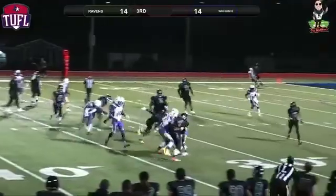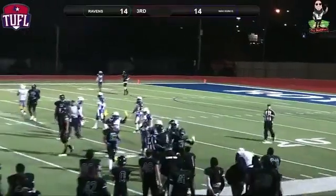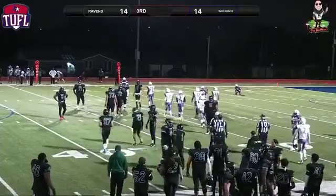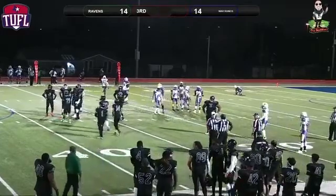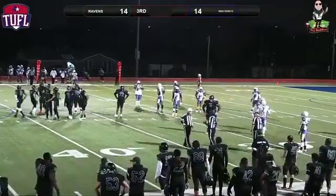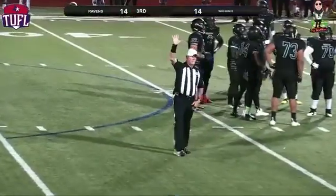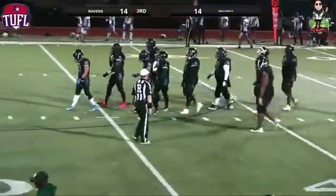To the right, number 4. Stutter steps and goes down by number 2. As another late flag comes in. Unsportsmanlike conduct. Back it up.